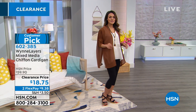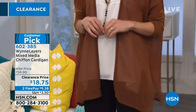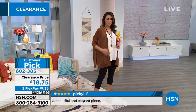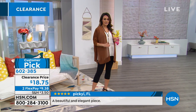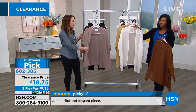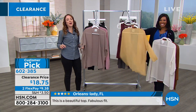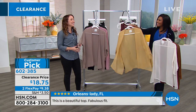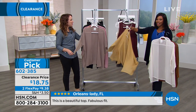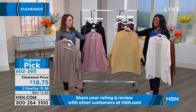I love all the muted colors because I think they're really seasonless. You can wear this in spring, you can wear this in summer. You can even wear this in fall with a heavier top underneath instead of a tank top. So really you're going to get a lot of use out of this cardigan. It's the one that you don't know you need until you get home, and then it's gonna be the one you always pull out of your closet. Isn't it so funny, those pieces? They don't even make it to the hanger because you're just gonna put it on again the next day.